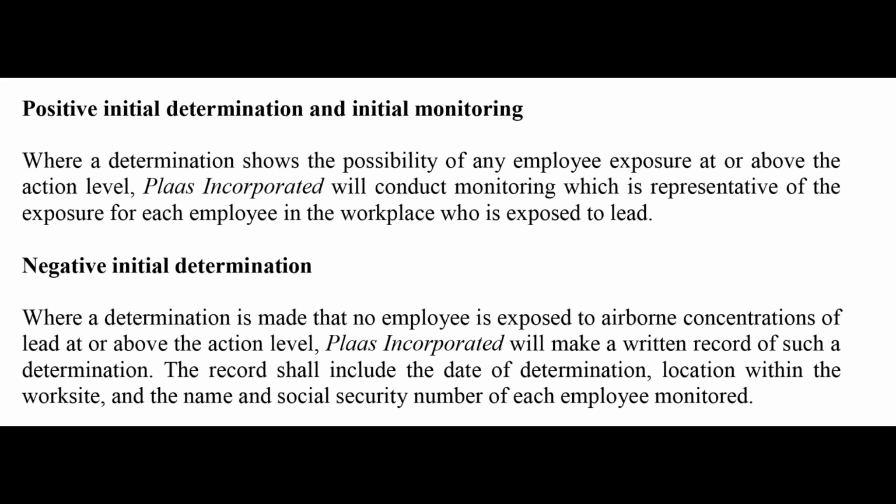Positive initial determination and initial monitoring. Where a determination shows the possibility of any employee exposure at or above the action level, Plaas Incorporated will conduct monitoring which is representative of the exposure for each employee in the workplace who is exposed to lead.